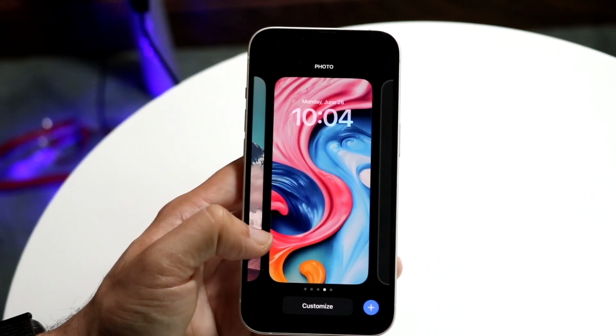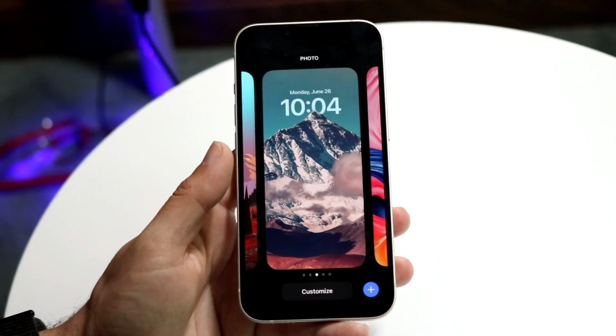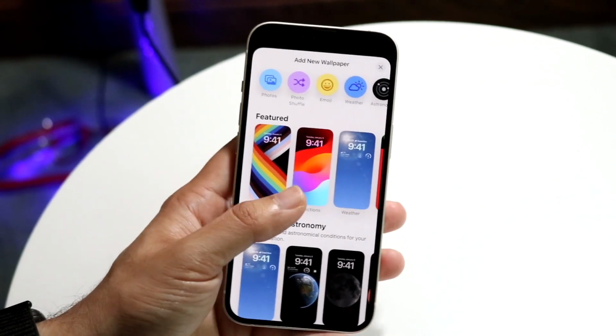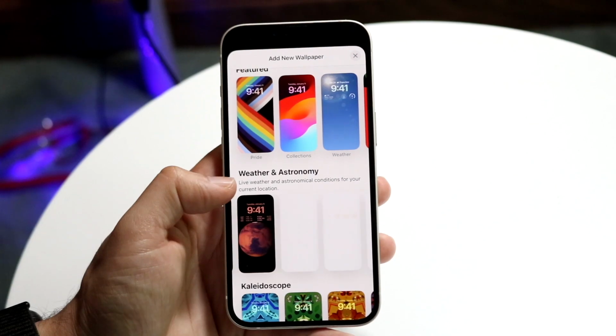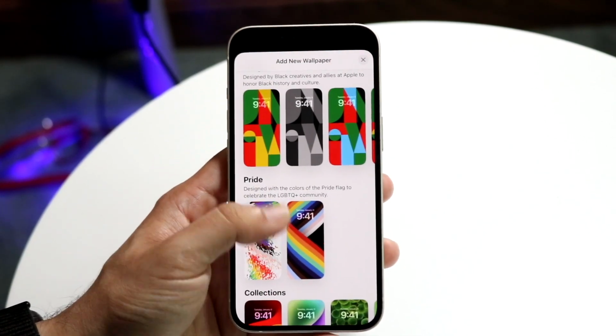I loved some of these wallpapers that I was able to find. So all you're going to have to do is go and add a new wallpaper. So go ahead and click the plus button on your lock screen. Now, when you update your iPhone, Apple does end up bringing a few wallpapers here and there. I don't know which ones they kept on iOS 16. I know they have some of these Pride ones that are pretty nice.